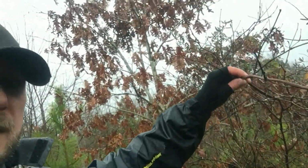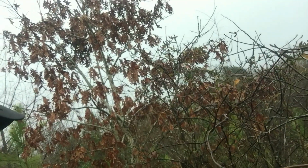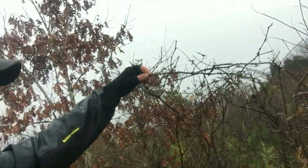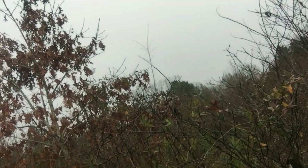Right along the edge of this bush up on this hill, there's wild grapes, which almost feels like it was some type of settlement back in the day, but it's in a really odd spot, though I guess it's possible.